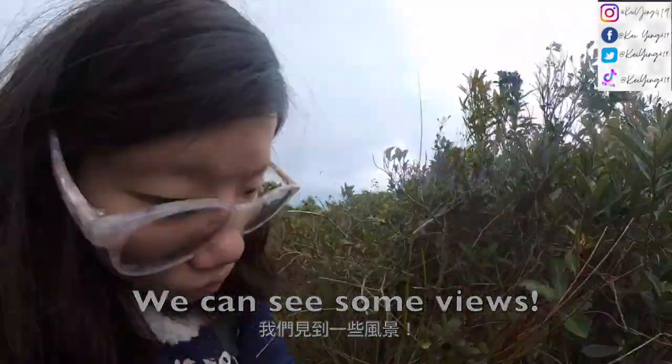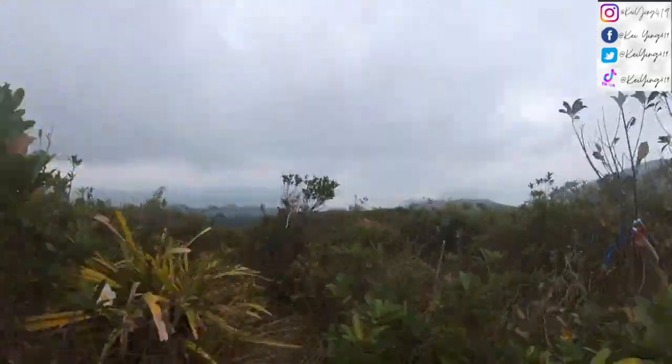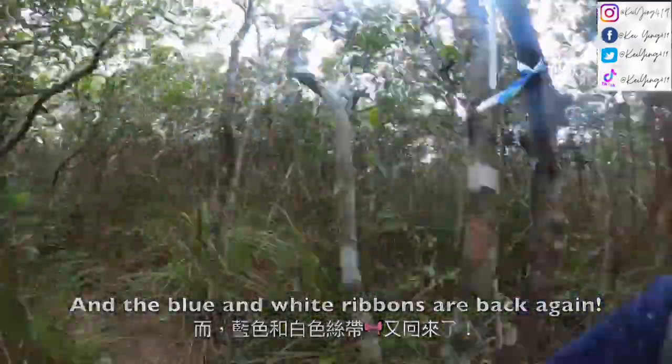We can see some views. And there's a green ribbon here. At this point, we've already reached Changyan Shan. And there's a crossway here. We're going to walk past this white ribbon. And the blue and white ribbons are back again.